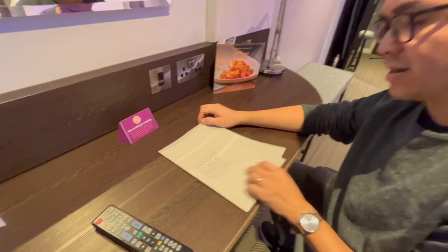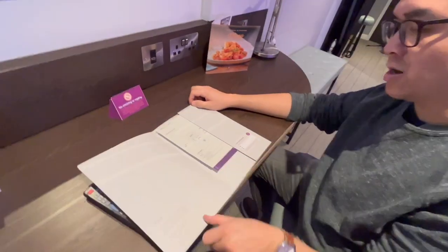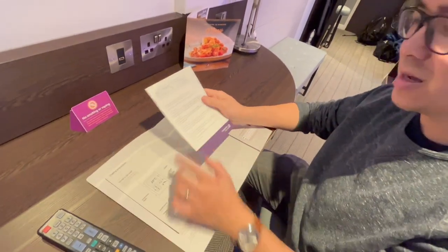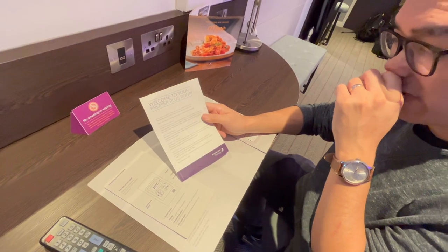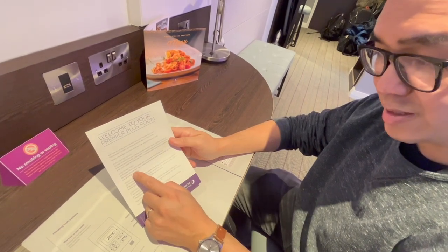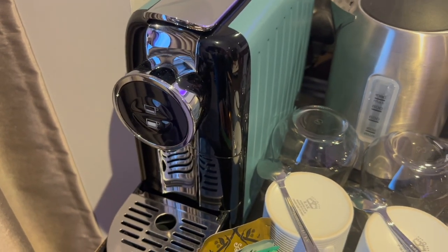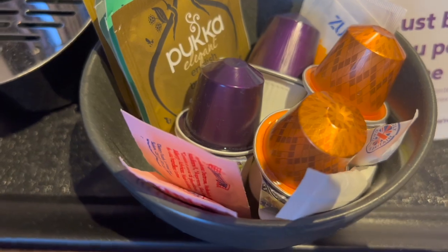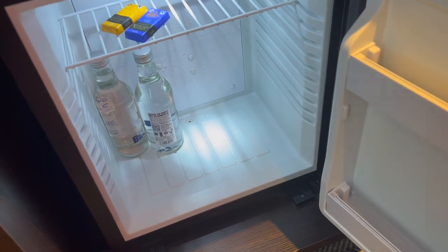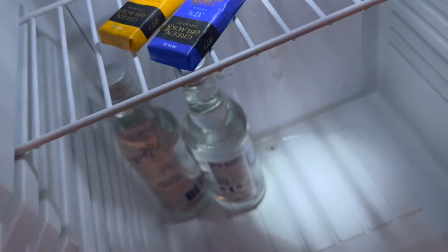I think it's handy that they have this Welcome to Your Premier Plus Room guide. So let's see what's here. It says that these are even comfier rooms than the regular Premier Inn rooms. There's more perks such as the mini fridge, complimentary water, tea, coffee machine pods, sweet treats, and ironing board. They have provided us with two bottles of water that are 330 mils and two little bars of chocolate that we could eat later on.